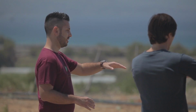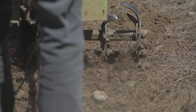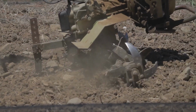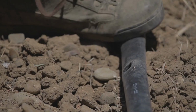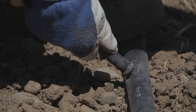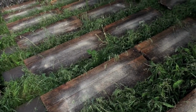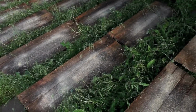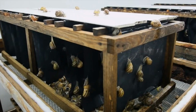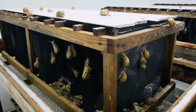If you're interested in starting your own snail farm, the first thing you'll need to do is find a suitable location. Snails thrive in warm, humid environments, so you'll want to choose a spot that's not too exposed to direct sunlight. Next, you'll need to decide on the type of enclosure you want to use. Snails can be kept in anything from wooden boxes to plastic containers, as long as they have adequate ventilation and drainage.